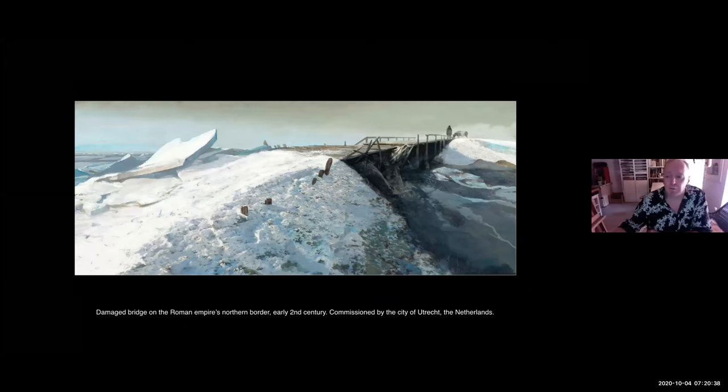And the one that is most well-known and notorious, I'm not sure which word, is this one, where I was asked to reconstruct the very well-preserved archaeology of a Roman bridge on the northern border of the Roman Empire. So in the cold Netherlands, cold to the Italians, put it that way. And I drew this, I painted this.